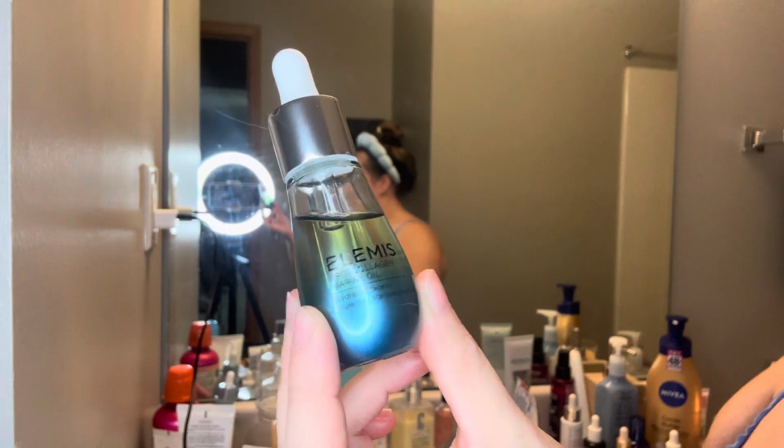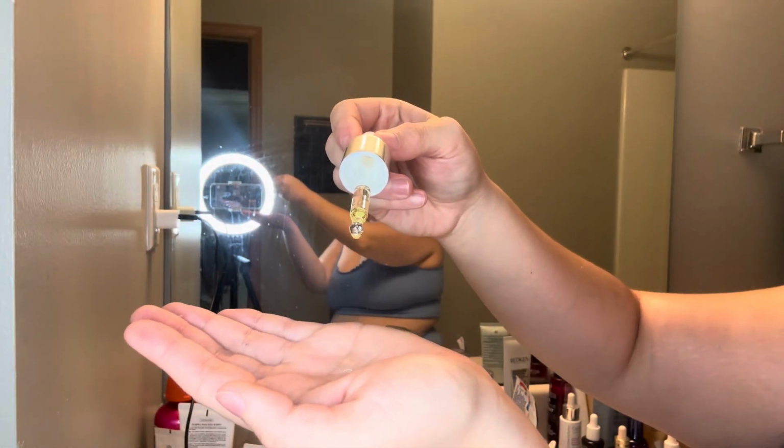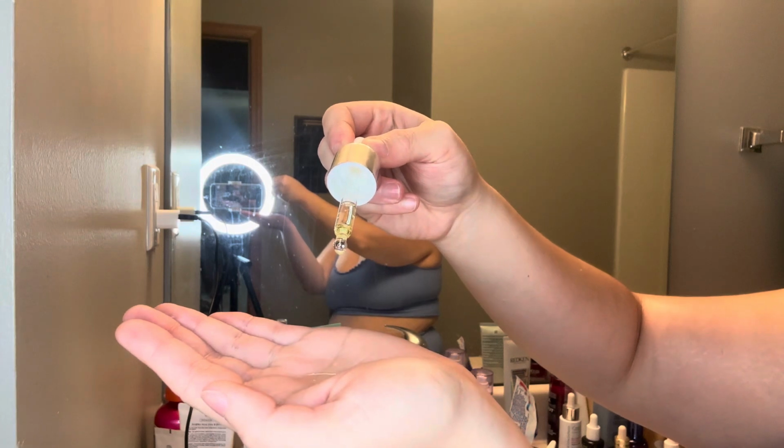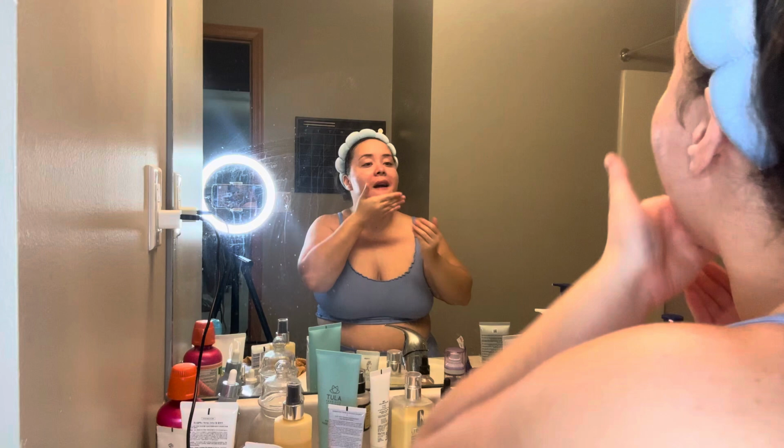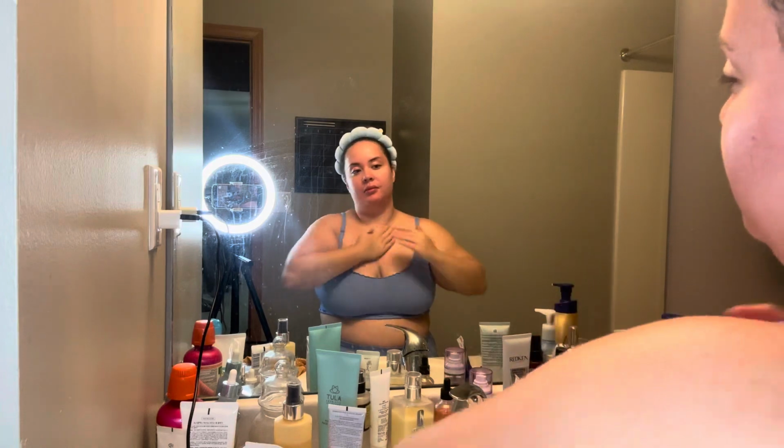Okay, now we're going to do the Elemis Pro Collagen Marine Face Oil. I do about 5 to 6 drops of this as well. And I have really dry skin, so I use a face oil every single night. This has changed my skin drastically. If I forget to use this, I start breaking out. It is so incredibly weird, but I also put this everywhere.